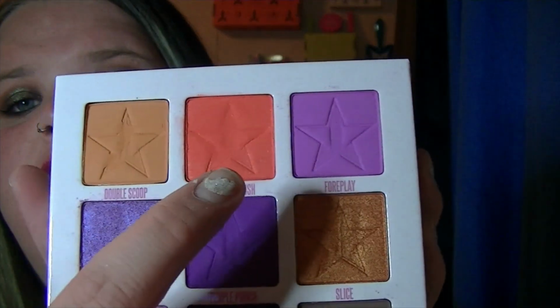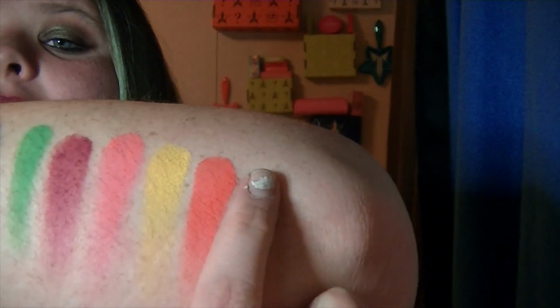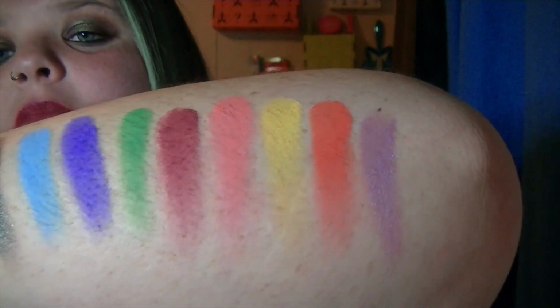I think my favorite two in here would have to be Orange Crush and then Oral. They're really, really good. The Orange Crush color in the pan has little specks of glitter in it, if you can see it right there. But when you put it on your eyes, it kind of goes away, which is kind of weird. But here is Orange Crush. Oh, it's so beautiful. And then there is Oral. Really pretty. So there's that from the Mini Breaker.